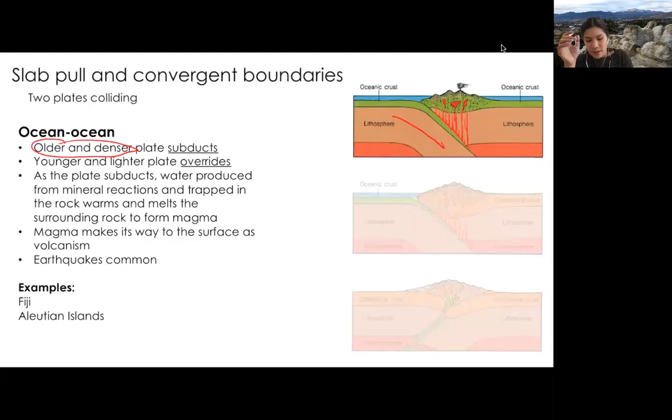As the plate subducts, it tends to melt a bit. You've got greater pressures and greater temperatures with depth, and so this creates magma, and we tend to get a series of island arcs forming on top of these. So Japan is an example of an island arc that grew and coalesced together into a coherent island, and that formed through oceanic and oceanic crust colliding with each other. We tend to get earthquakes in these areas.